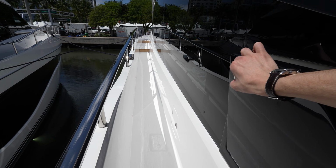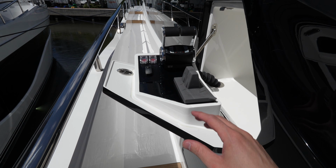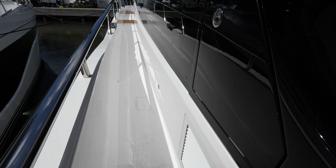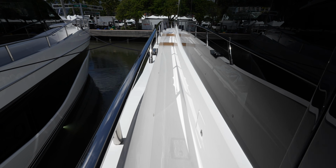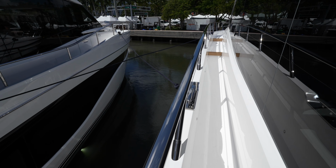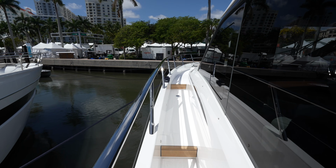And before I miss it, you do have this aft docking station. You also can see the extremely chunky stainless steel rails. You feel very safe, very secure walking up to the front on this one.